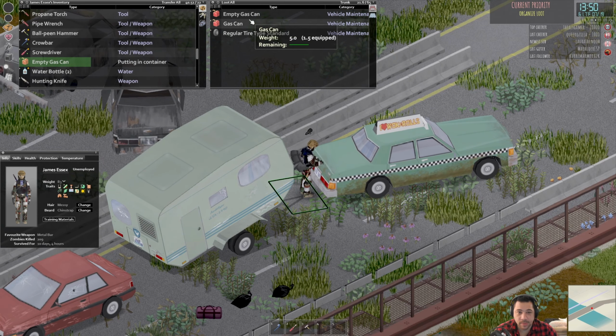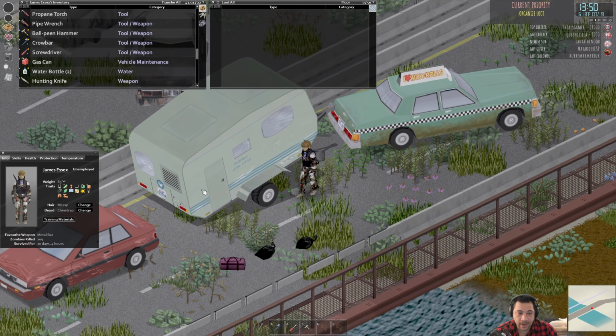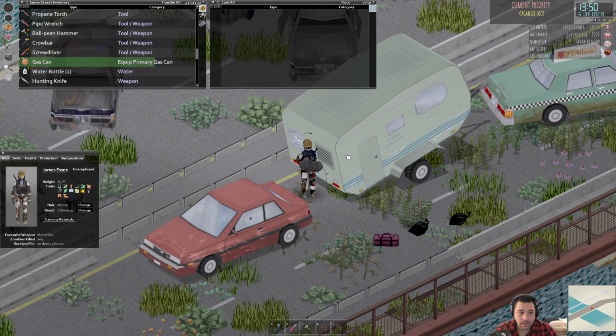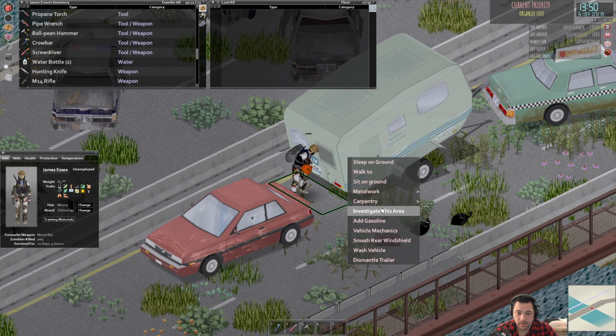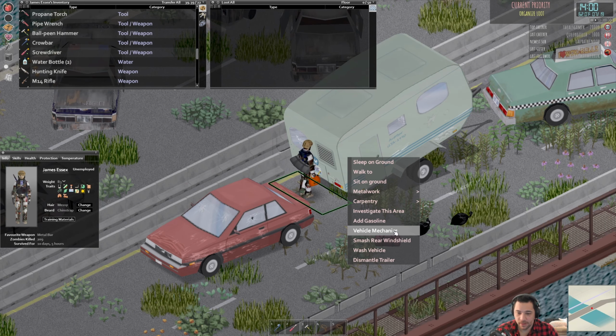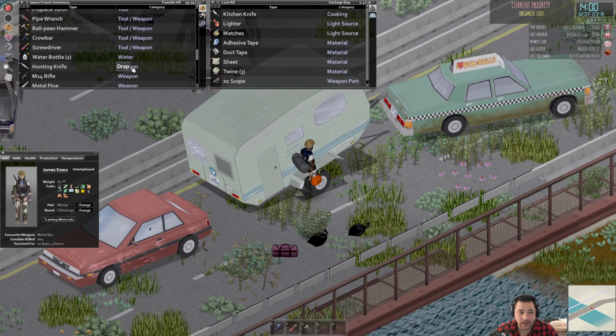I'm going to need to top these bad boys up. Luckily, my next goal here is to go to a gas station, so that works for me. God, how much gas does this thing take? Let's, well, there goes that can.